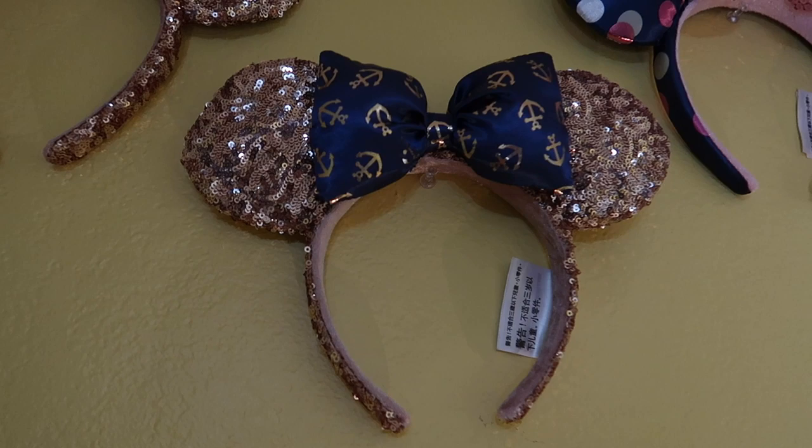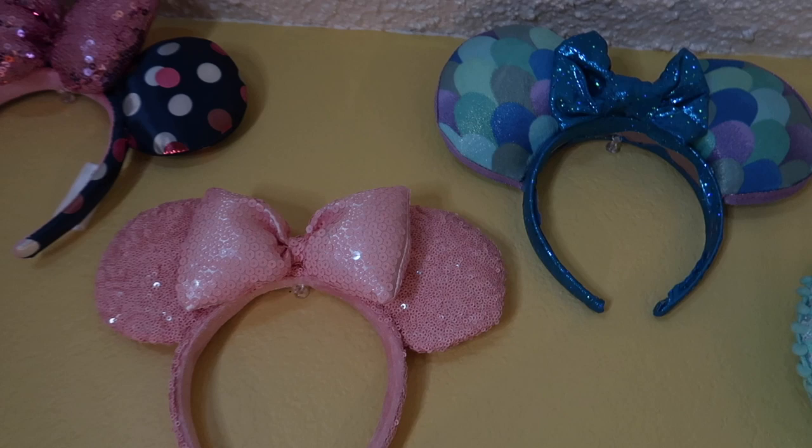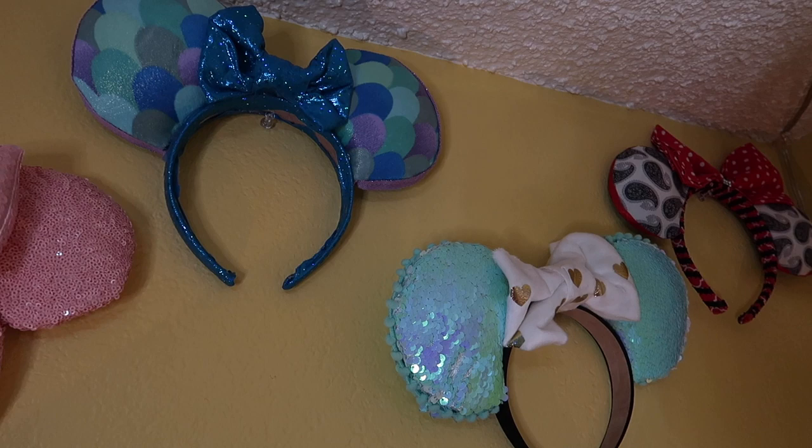I have the navy and pink polka dots. I've got the millennial pink. And then these next three pairs are ears that viewers have made for me. Full confession, there was actually one other pair that a viewer made, and it was a casualty of the earthquake this past November. It fell and completely busted apart, and I just couldn't get it to stick back together. So that's what I've got up on the wall.